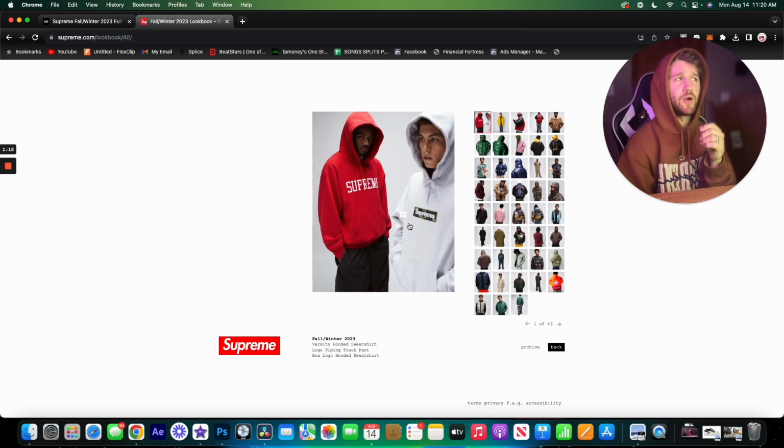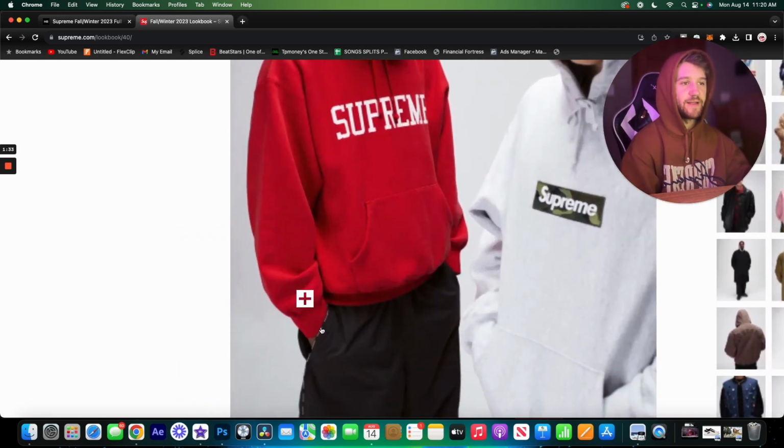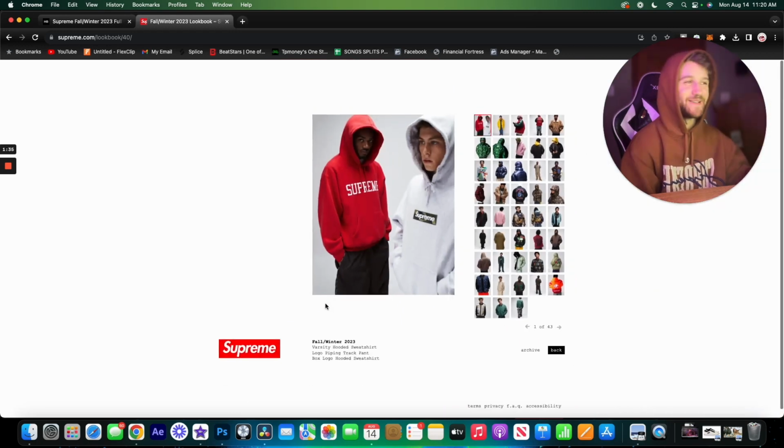I think these are probably going to resell for crazy amounts of money, but I do think this is one of the better box logos we've seen in recent history. And then Tyshawn is wearing the logo piping track pants, so hard to tell here, but the Supreme branding is running along that piping, as it explains.